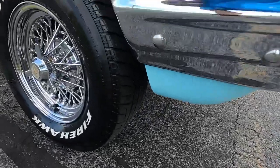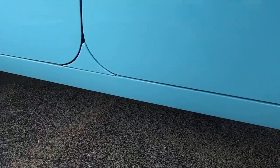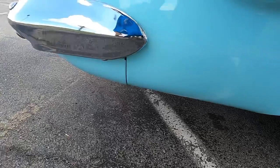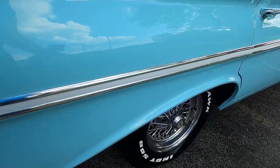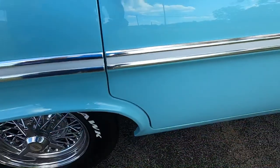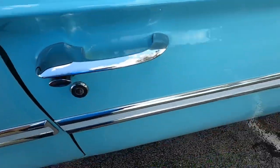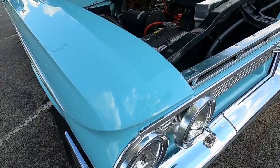Coming around this side, up and over the fender, down these lower portions, you got some chips in the corners. Car's in good shape. Little scuffs on some of your trim there. Couple dings. It's kind of pulling away there. Little chip up top. Door handle's in good shape, both of them. This car's beautiful, loving the paint job.